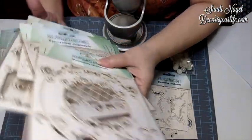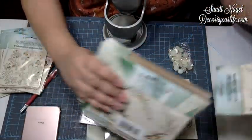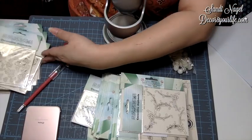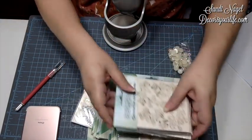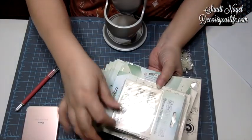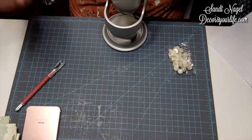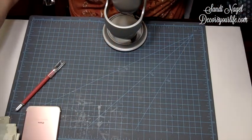So yeah, I am so super excited. I can't wait to work with all of this. Oh my gosh, this is so super pretty. Yay! I'm so glad that I ordered from them. I truly am, even though they did worry me for a little bit there. And so anyways, let me go ahead and put these things to the side.